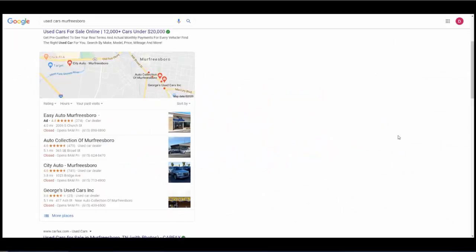We're going to show you how our software works. But before we actually show you how our software works, I want to do a disclaimer here, letting you know that it works with any type of business out there. It'll work with car lots, it will work with attorneys, it'll work with dentists, restaurants, hotels, tanning salons. It goes on and on.